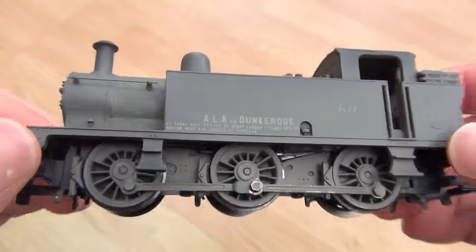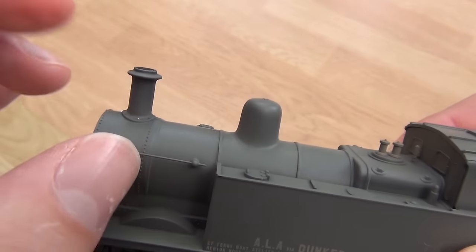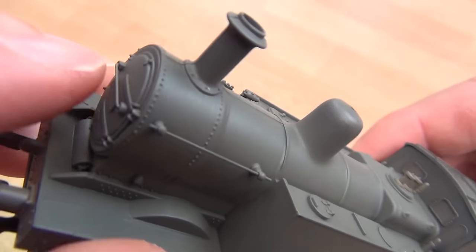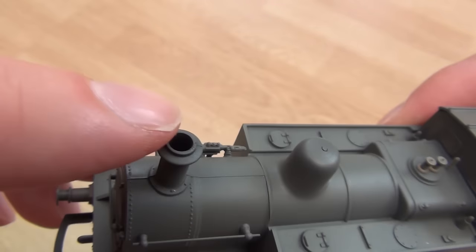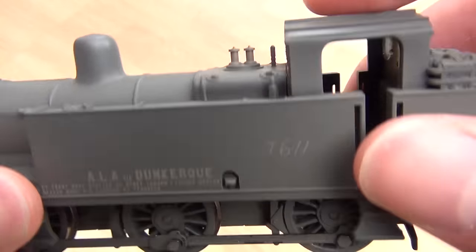I'm very, very intrigued. Now, you do get some detail. We've got little handrails on the side here, and I can't tell if they're metal. I think they're plastic, but they are proper detail, though. It is a proper handrail. It's not moulded into the body. We've got rivets. There's a nice little chimney. You've got some safety valves and a whistle. That does not move.